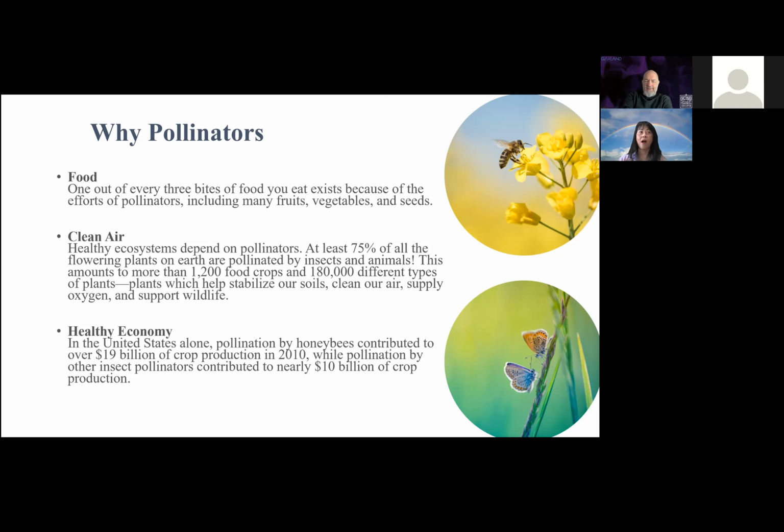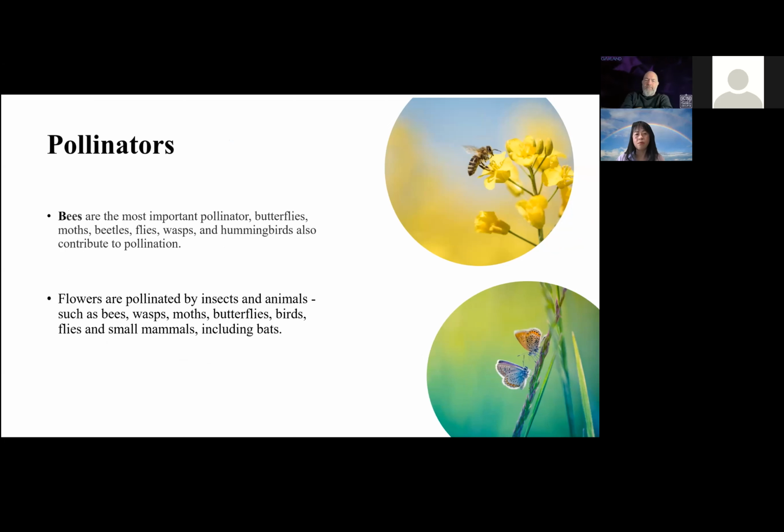What about thinking about our economy? In the United States alone, pollination by honeybees contributed to over 19 billion dollars of crop production in 2010, while pollination by other insect pollinators contributed to nearly 10 billion dollars of crop production. So, who are the pollinators? Obviously, the bees are the most important pollinators. And then other pollinators are butterflies, moths, beetles, flies, wasps, hummingbirds, birds, and even small mammals like bats.